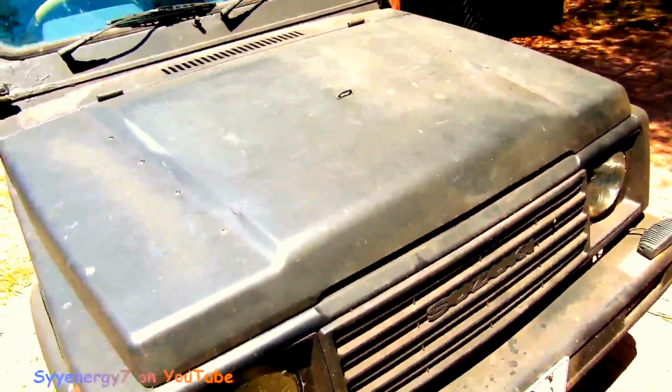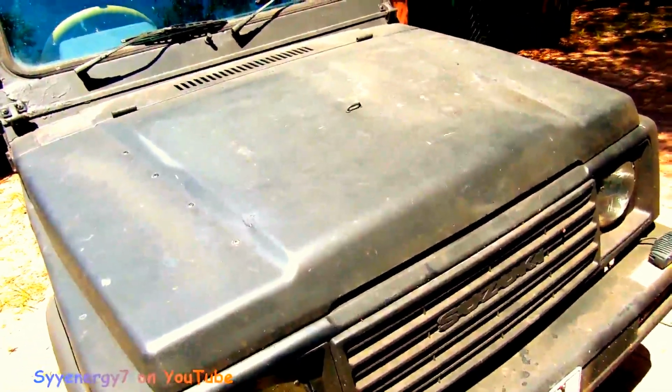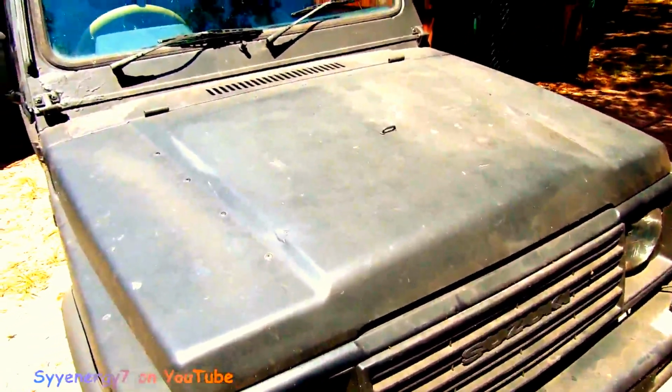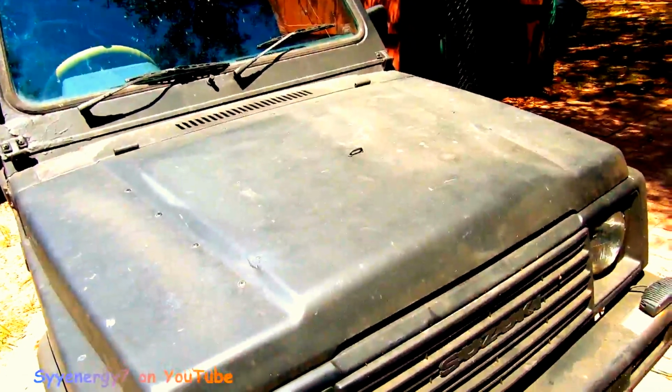I would not buy a new Jeep, period. Anything brand new. Now, obviously, if you're going to buy a new Jeep, you probably got money. But then again, maybe you don't have money, you're going to buy it on time, and that's crazy.